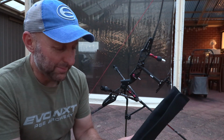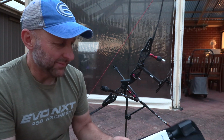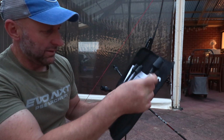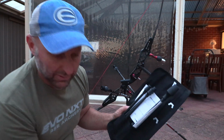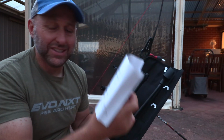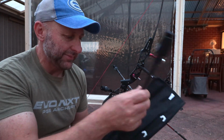Don't ask me which type, I don't know anything about handbags. So it comes in a case like that. I don't know what that is, but we'll work it out. Comes with instructions, which is really handy for girls, so it's obviously built for girls and guys.